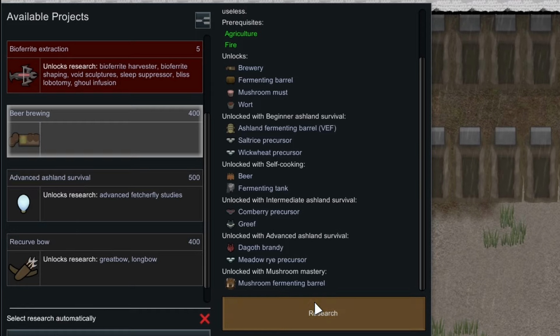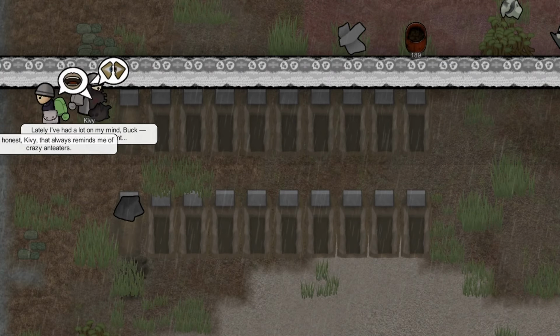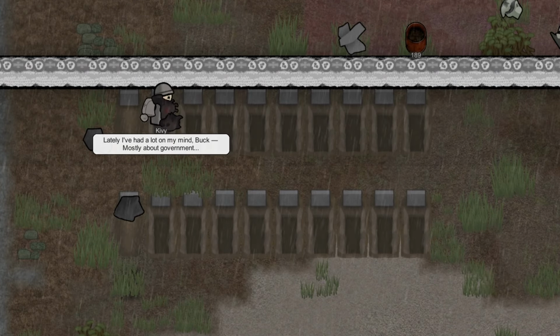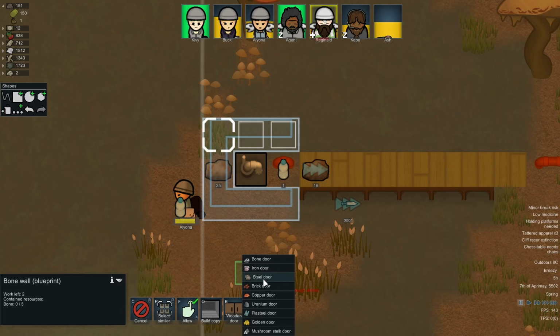And while some of the colony began researching beer brewing, the rest of them, including Buck and Kivy, started burying these strange humanoids, hoping that in doing so, more wouldn't come to find them. After they dealt with the threat of these strange humanoids, Aliona moved the pump to a different position, and then proceeded to construct a wall around it, hoping that the wall would protect it from any future attacks.